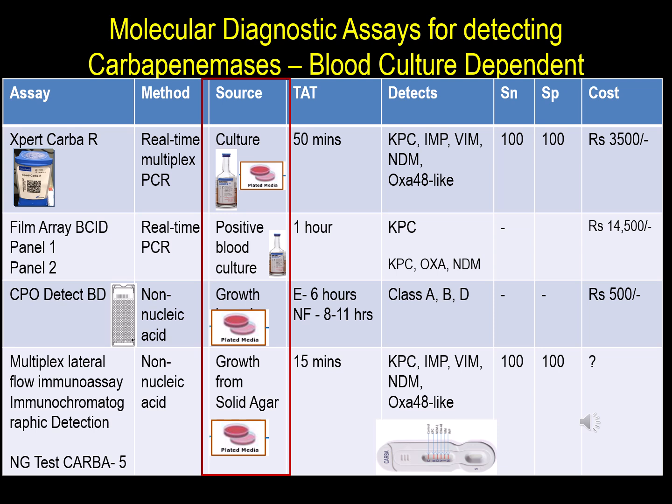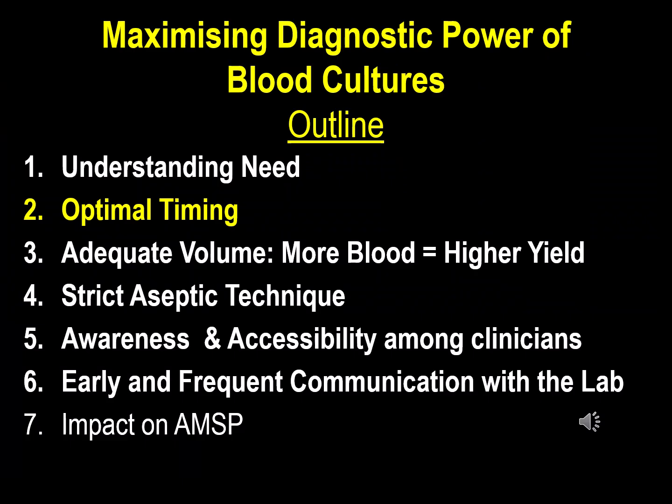In fact, we are living in this world of molecular diagnostic assays where we want to know the mechanism of resistance so that we can optimize our antibiotic therapy better. But all these molecular assays are dependent upon the cultures. So the focus has to be on blood cultures for maximizing the utility of the molecular diagnostic assays as well. And how do we do this? We can do it in various ways.